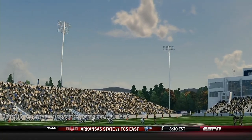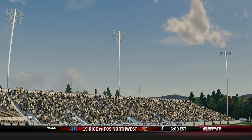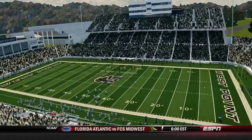Just about ready to start the second half. We're going to watch all the games around the country, including some coaches who like to sample the surface that they're playing on. I'll keep an eye on that.